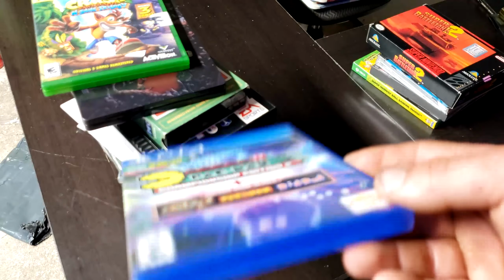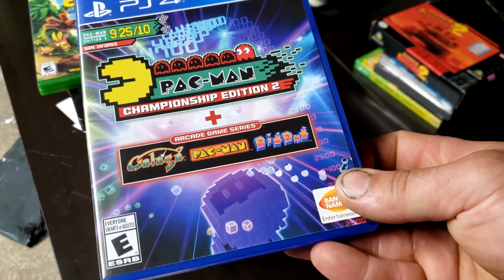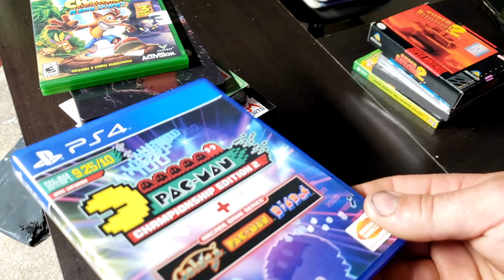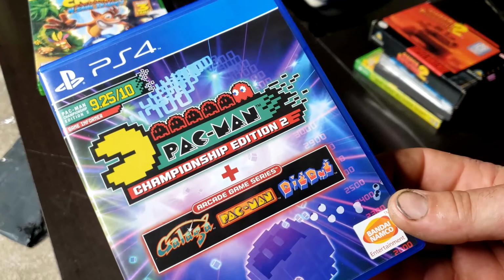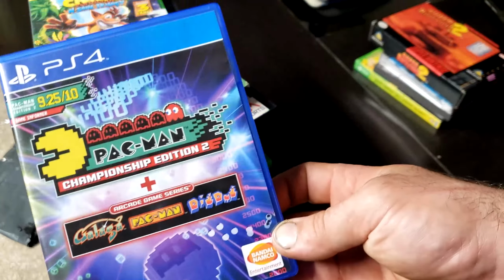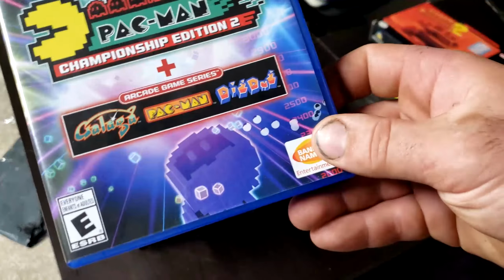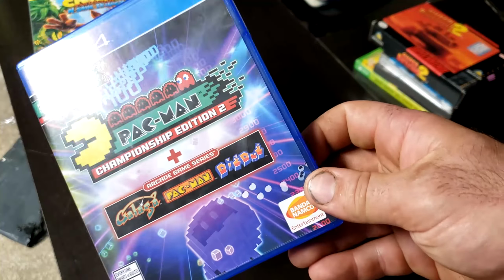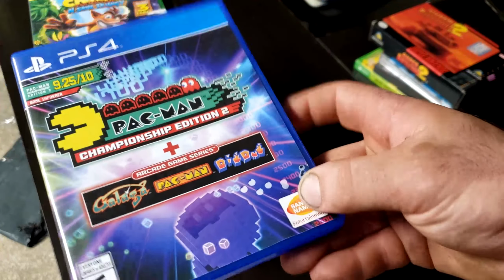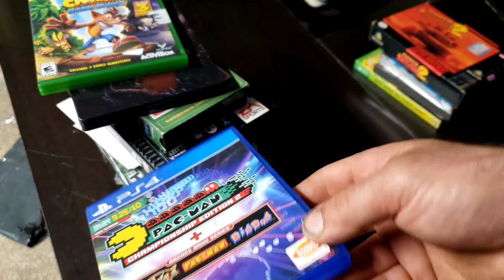The Pac-Man Championship Edition 2. Yeah, I don't have a PS4 yet. This breaks one of my collecting rules. I plan on getting a PS4 at some point in the future, so it's fine. In fact, I think I have a couple more PS4 games somewhere that I picked up just because they were something I want to get my hands on. That way I don't have to worry about trying to track them down later when I get a PS4. But yeah, it's got the arcade classics, plus it's Pac-Man. I don't know how it's going to work with the PS4 controller, because most of the time when these things are ported, like on the PS2 and stuff, they were just way too sensitive and they didn't work correctly. But hey, we'll see.